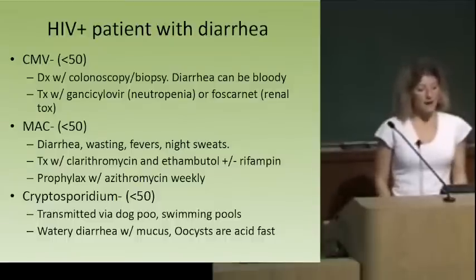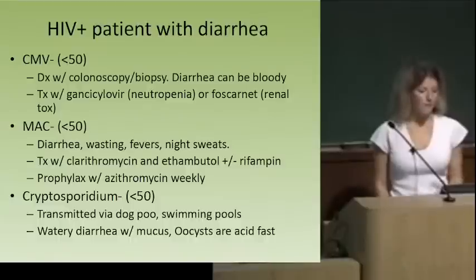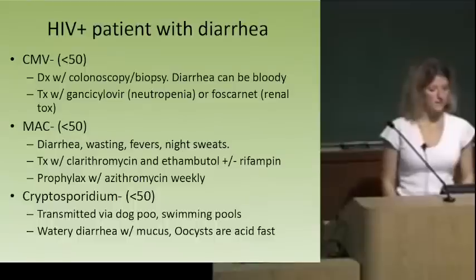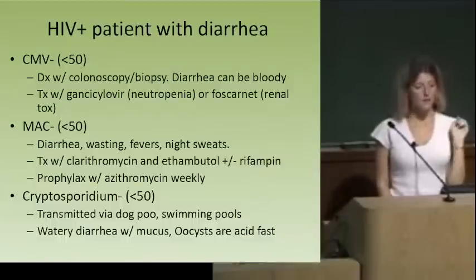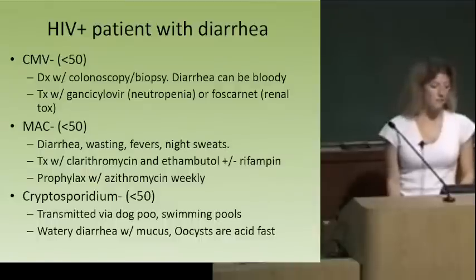MAC is kind of a diagnosis of exclusion. The biopsy is going to be negative on the colonoscopy, and there won't be any stool ova or parasites on the testing. But cryptosporidium, those are the little parasites whose oocysts are acid-fast. So with CMV, we can see it on biopsy. With cryptosporidium, we can use an acid-fast stain for the oocysts. And MAC, we prophylax for that if the CD4 count is really low and we can't find another reason for the diarrhea.